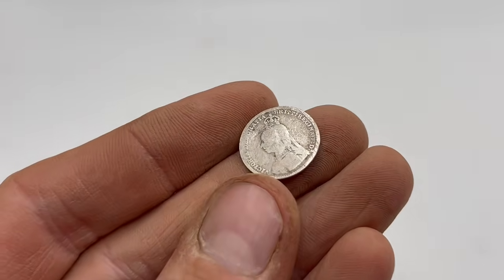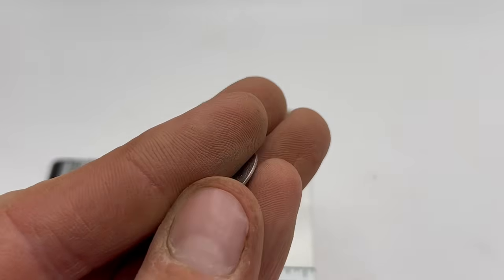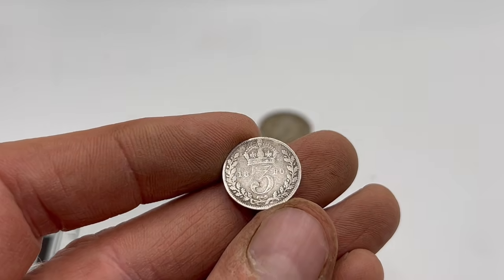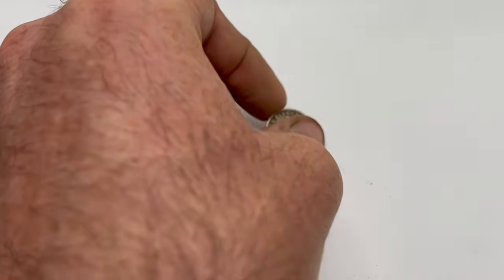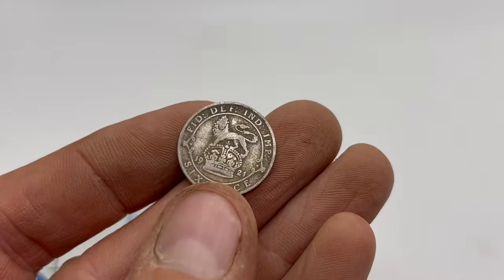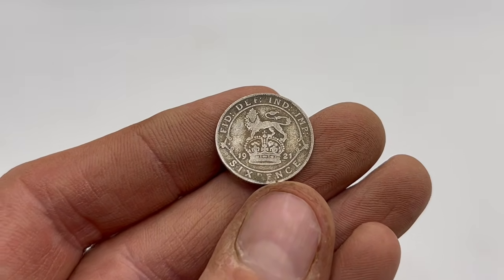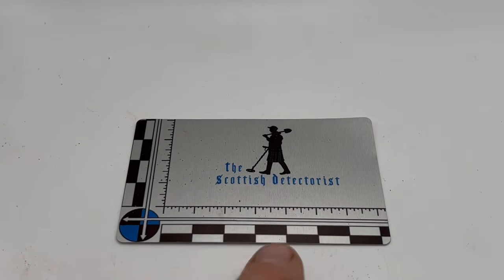Then we have a very, very silver coin, which is Queen Victoria. It's our old veiled head. It's 92.5% silver, and it's a 3p, 1890. And then last but not least, a very nice George V, also in silver. This time though, it's a sixpence, 1921. Brilliant. So, all in all, that has been a pretty good day.